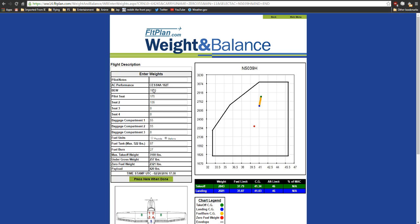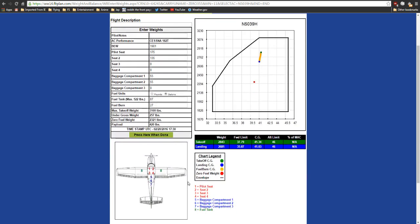Cessna 182 Tango, 1901. Pilot, 175. Seat 2, 135. Baggage compartment. Where's baggage compartment 1 and 2? 5 and 6. We'll go with just baggage compartment 2 then. 0 and 80 pounds. Fuel tank.